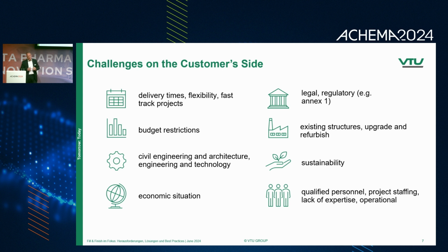If it's a product that's still in clinical testing, then we don't know how it develops, how the tests are, if the indications change, if formulations have to change. So it's still a high degree of flexibility needed.